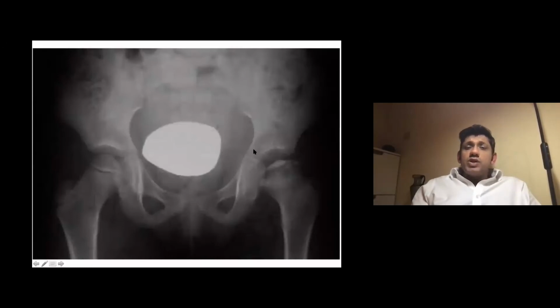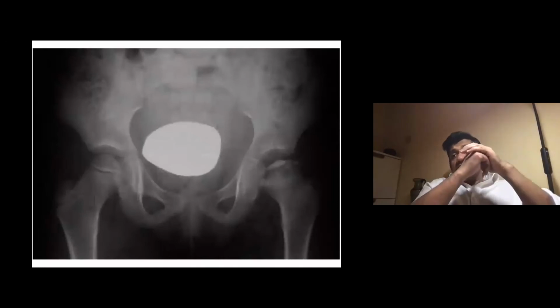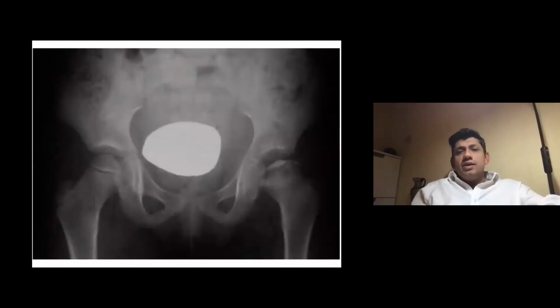Orf has asked, how would traction or spanning X-fix help? Essentially, the idea is you're reducing those joint reaction forces. You're taking the force off that soft femoral head.